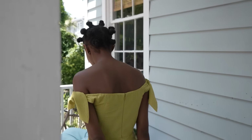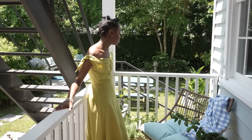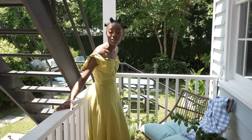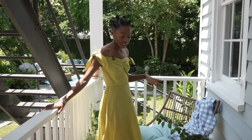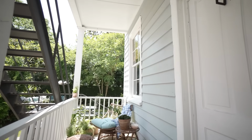And I also have just this one cute seat here, party for one if you will, because I didn't want to overfill the space too much. I didn't want a table and chair situation. I wanted the back porch to be a place where I can come and relax.